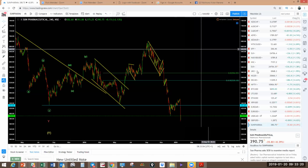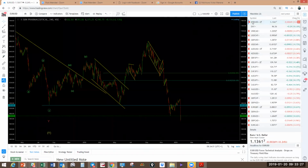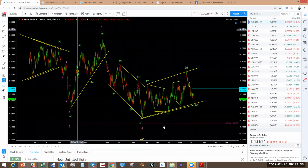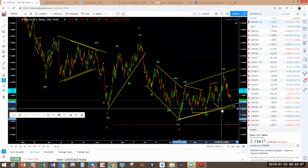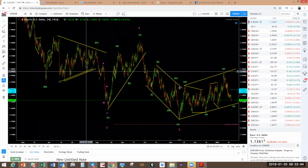Okay, now let's start with the majors. Let's look at Euro US dollar and the DXY. All right, let's start with Euro US dollar. I need to fix this up here. I've got this appearing in more than one time frame.